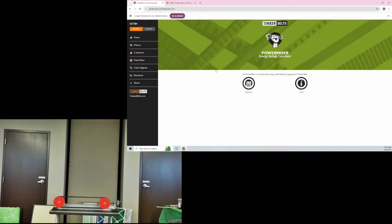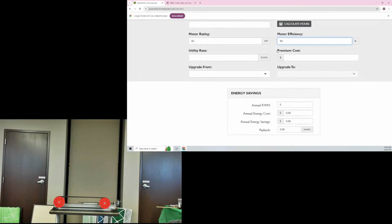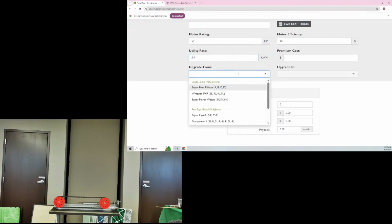And then lastly, I will show you our Power Miser tool. This is how Andrew and I calculated the cost savings by switching from a standard V-belt to a synchronous V-belt. You can type in your motor horsepower rating here. Let's say we're using a 50 horsepower motor. Standard motor efficiency is right about 90, I would say. Let's see if I can zoom in a little bit. I think in Denver, utility is around 15 cents a kilowatt hour. And this will tell you what our standard efficiency is for each one of our different style belts.